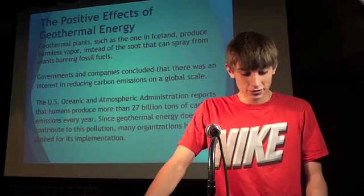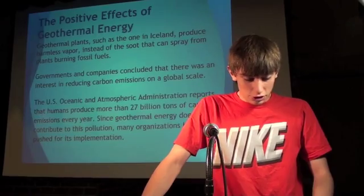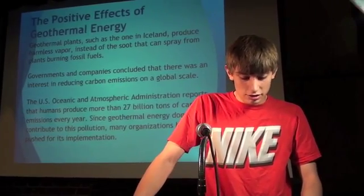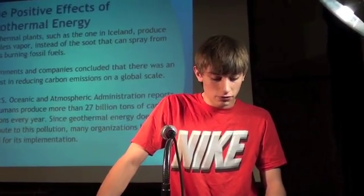So the positive effects of geothermal energy. Geothermal plants such as this one in Iceland produce harmless vapor instead of the soot that can spray from plants burning fossil fuels. Governments and companies concluded that there was an interest in reducing carbon emissions on a global scale.